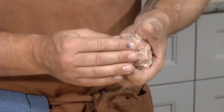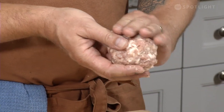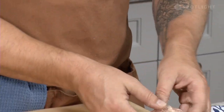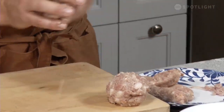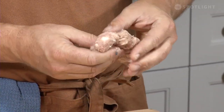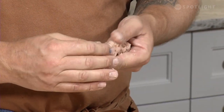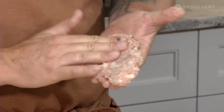Once we have that done, we'll move on to the next one. So the first one's done. Oh, sticky. There we are. And again, we'll just take one and a half. Move it around. Now the point of this is to make sure that the egg is completely covered. And we are going to bake these at 350 degrees. Going to take about half an hour, 35 minutes. You want to make sure the sausage meat is completely cooked.